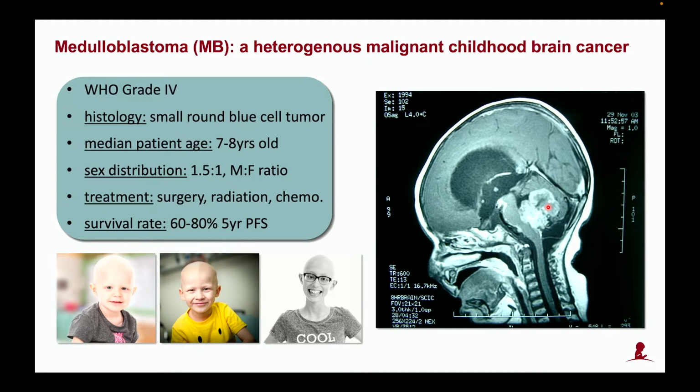In terms of the standard of care, it really hasn't changed in multiple decades. The first line of treatment involves neurosurgical resection to debulk, and surgeons will try to achieve a gross total resection to remove the vast majority when safe. This is followed by a combination of craniospinal radiation and cytotoxic chemotherapy, depending on the age of the child. So in young infants, we try to use radiation-sparing therapy, try to get them to an age that's compatible with CSI, and then give them adjuvant chemotherapy on top of that.